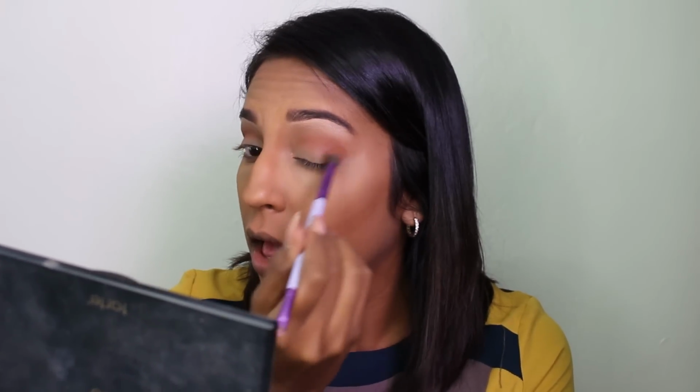And then, using the same brush, I'm going to go in even lower with the medium brown color called Edgy. So what this does, the light into the medium into the darkest shade, creates a nice gradient of color. So it's intense, but yet it's soft.